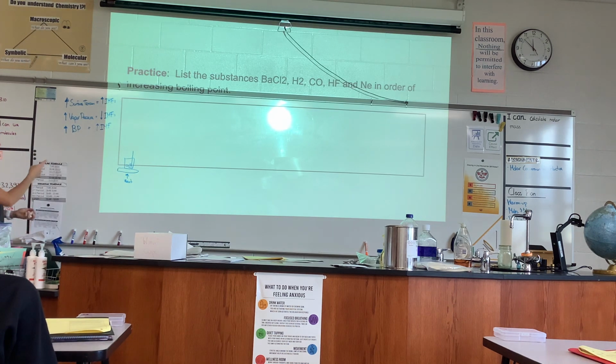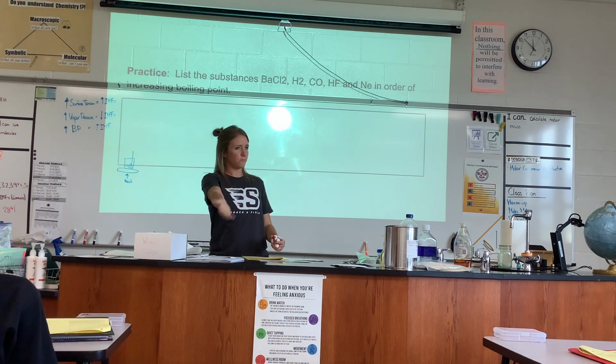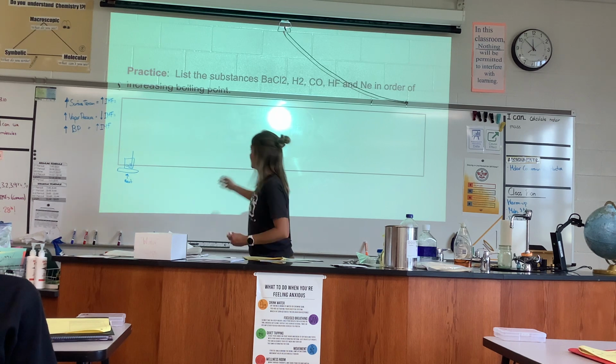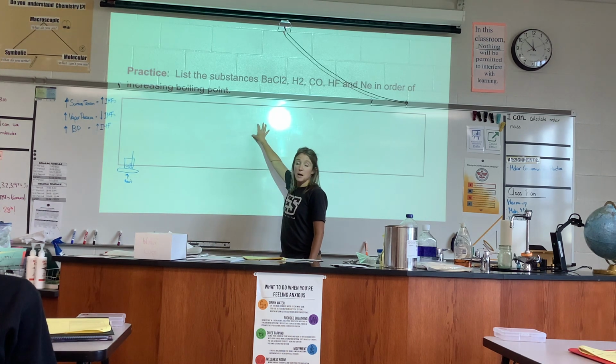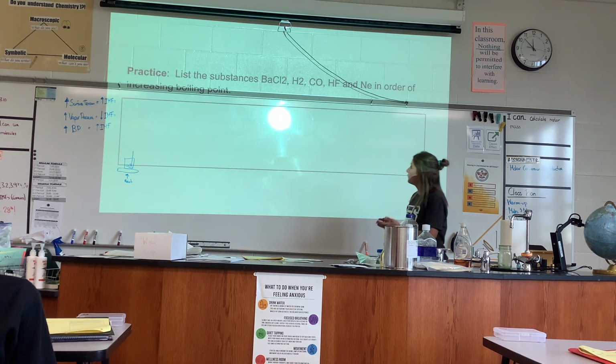Okay, so this is an example of an AP type question in relation to the application side. You might see questions on the AP test that are just like our quiz today, asking what forces these things have, but more often the questions look like this. Really, it's the same thing if you just understand what it's asking. This question says, list the following substances in order of increasing boiling point.